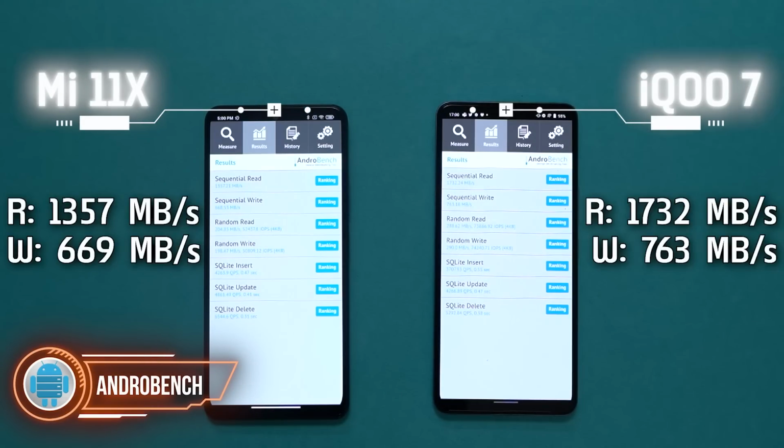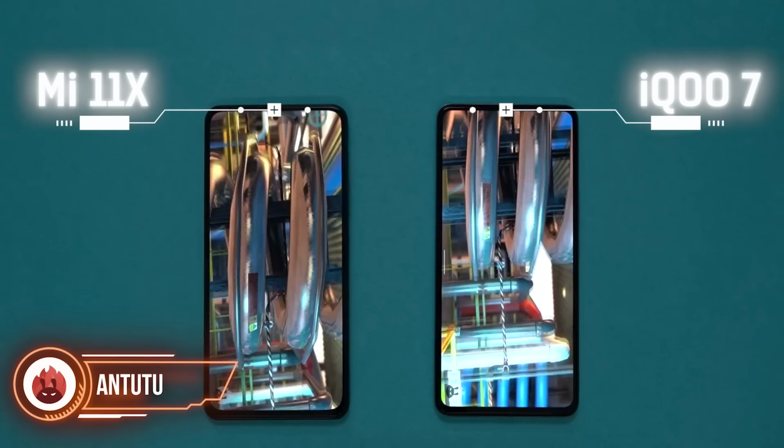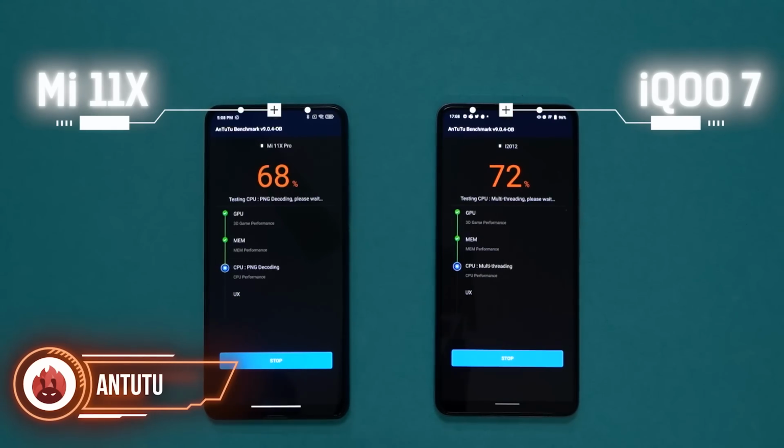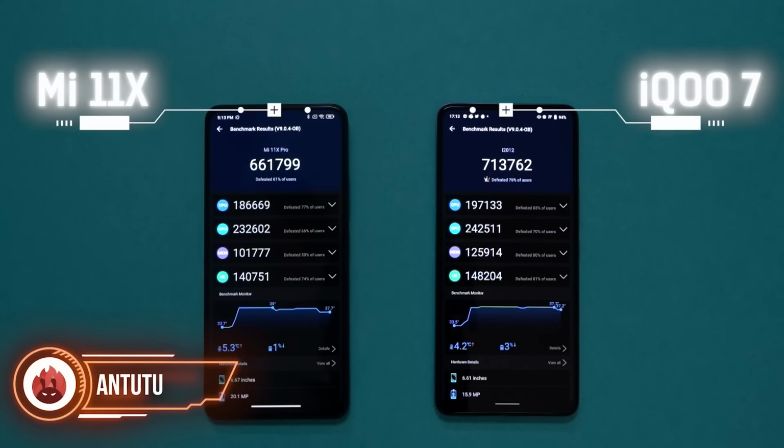With a read speed that is about 400 MB per second faster and a write speed that is about 100 MB per second faster than that of the Mi 11X, the iQOO 7 takes the lead here. Let's run AnTuTu now. Even in AnTuTu, the iQOO 7 has scored about 52,000 points higher than the Mi 11X, and even if you look at the individual scores in all the 4 categories, the iQOO 7 scored more.